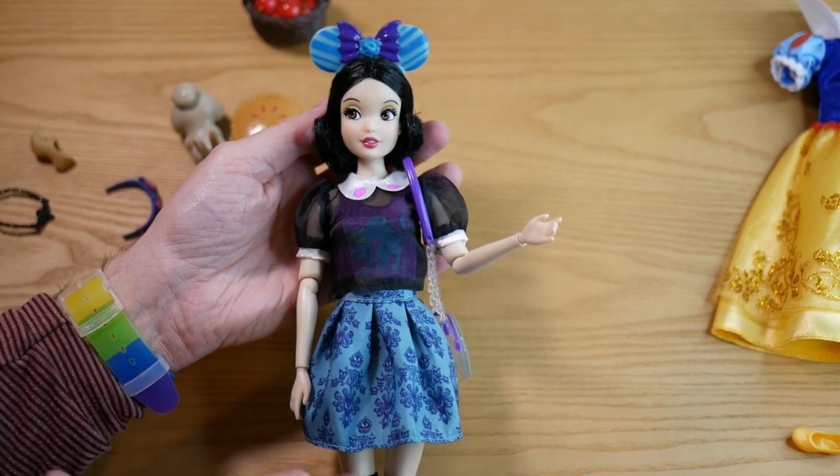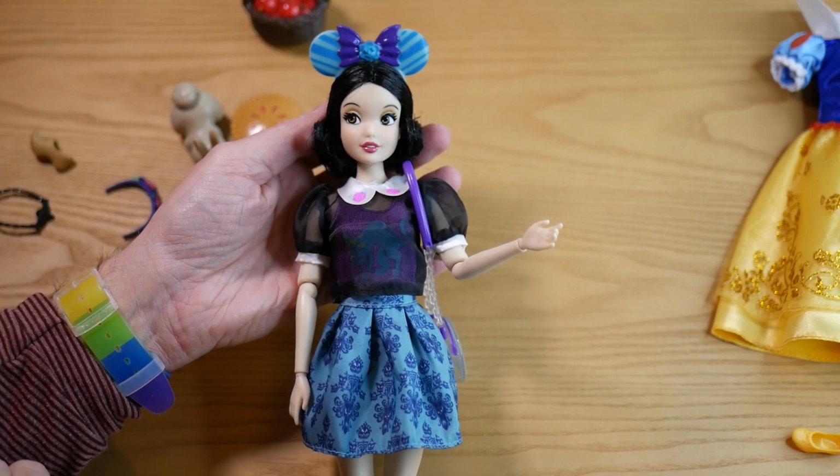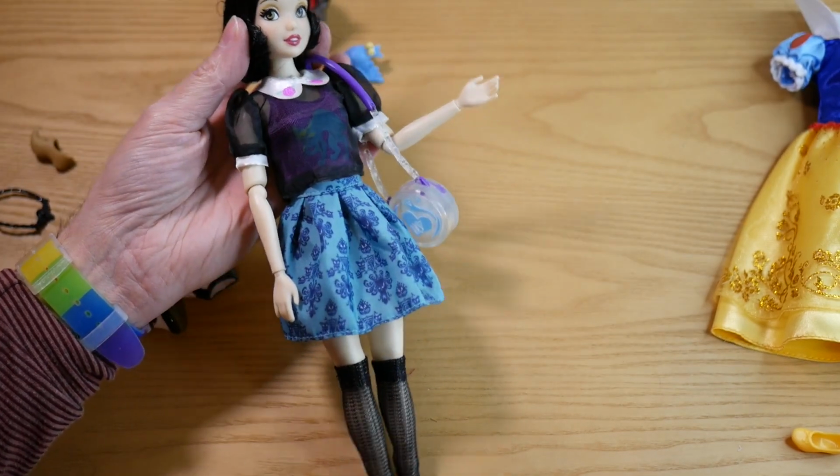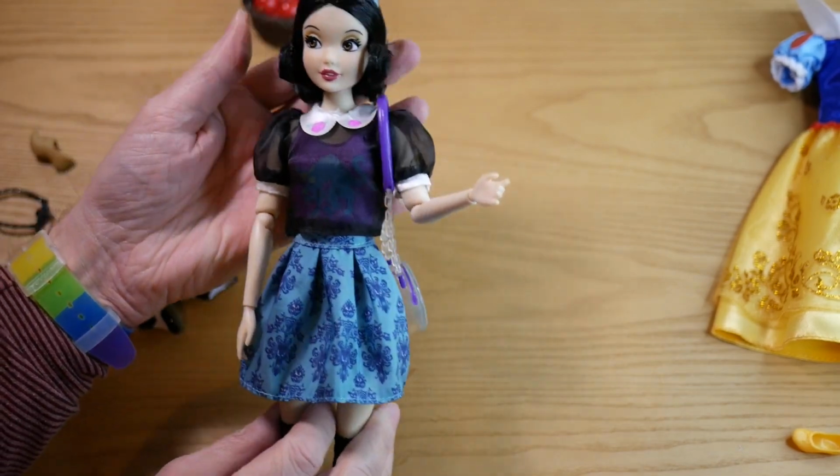I know that a lot of you have got this pack, and probably a variety of different dolls are wearing it. I will be able to get other shoes. I'm sure I've got some shoes that will fit her and will go with the look.